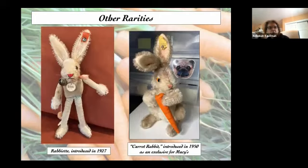So other things to look at. This is called a rabbinette, introduced in 1927. It's a mohair head and mohair hands and feet. His body is made out of velvet, and he's very long and thin. These were produced in 3 sizes, and these were designed to hang from the rear view mirror of your car so they could bop around as you drove. They were sort of a 1927 kind of fun novelty, very sweet and very rare.